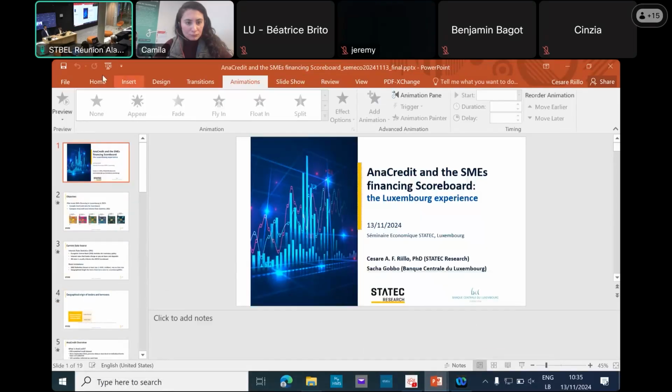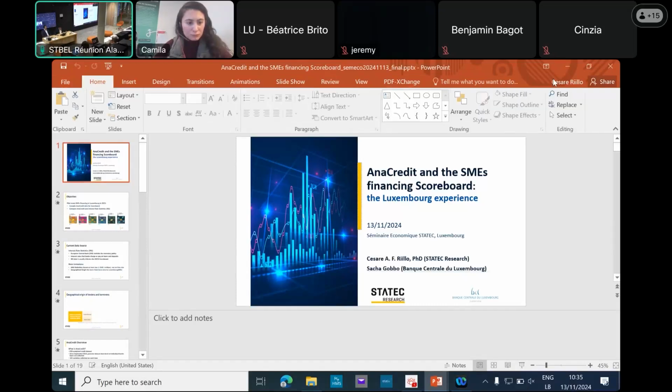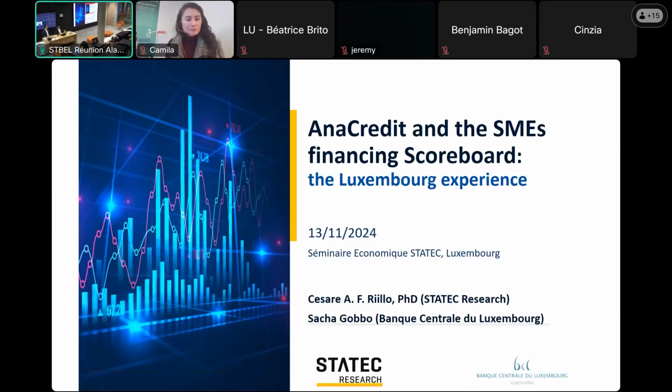Can you see? And this is the basic source, which is the raw data, where they are coming from. And this work was conducted by me and Sasha Gogo, the colleague from the Central Bank, Banque Centrale du Luxembourg. And here the goal will be to go deep into the source of the data and see how data can help us to trace the evolution of SMEs financing.